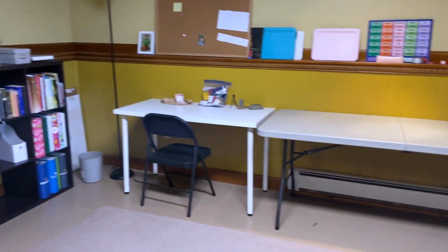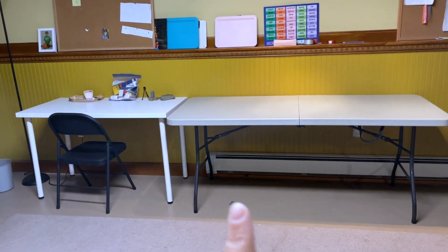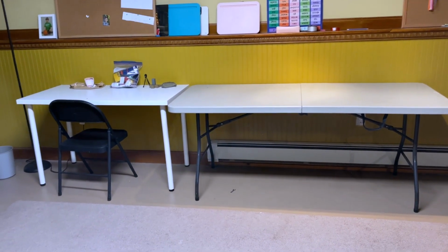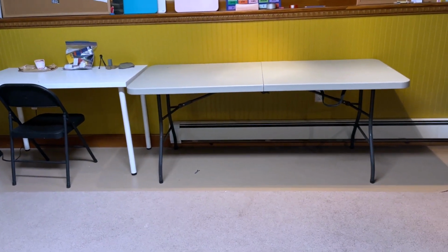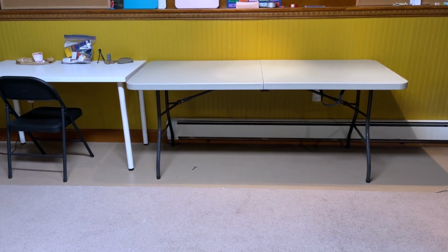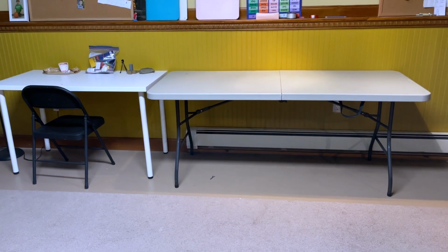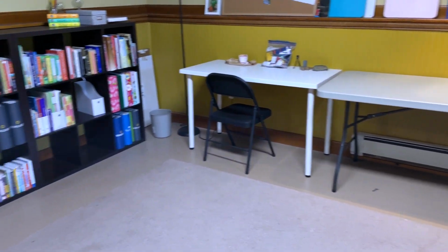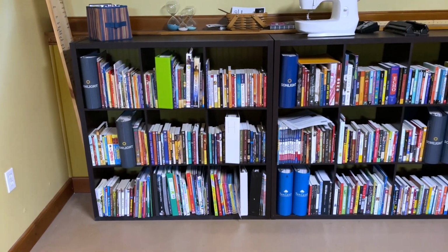Now, I do have a big folding table, which when we do any sort of science experiments or art projects or things like that, we will use that and we will do them down here. It is a little bit easier to do that rather than up at the dining room table. And also, I have noticed over the years that even though I put things down over the dining room table, we tend to get paint and other things stuck to the table that I can no longer get off.